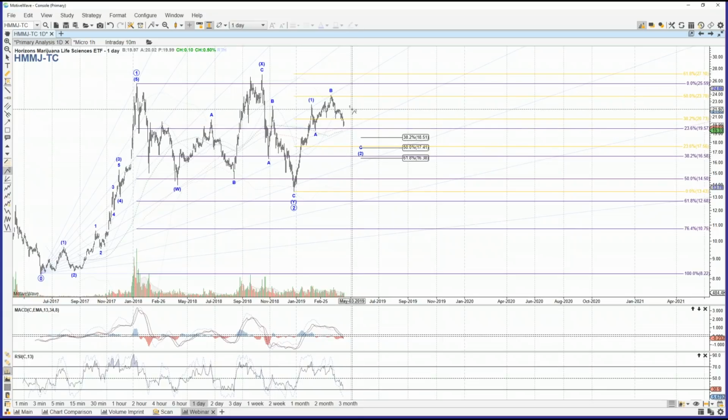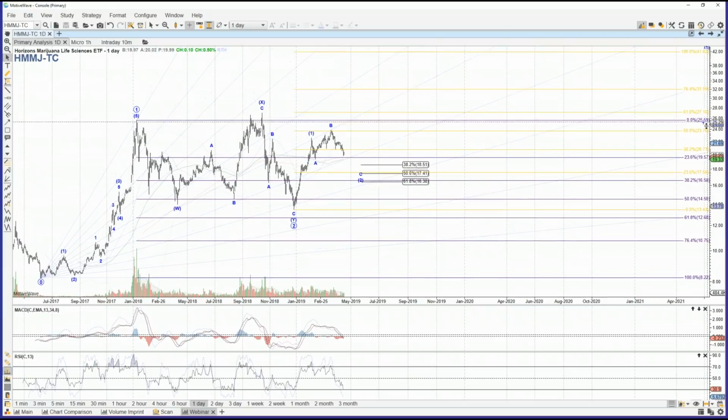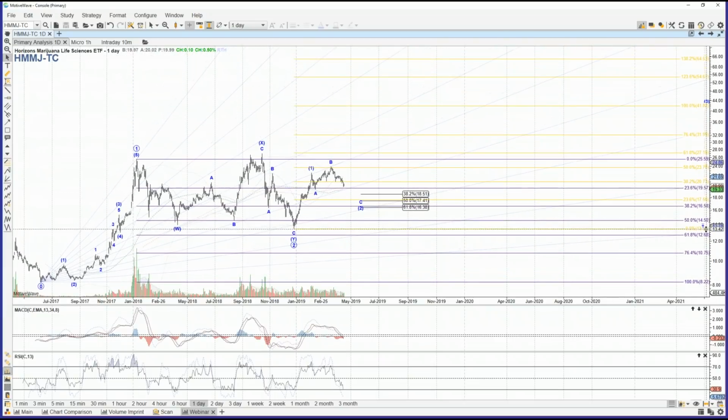Any break back above 22 is your signal level that wave C of 2 has likely completed. And if we see a nice third wave to the upside, based on the size of the larger degree possible 1, 2 here, that can take us up to the 1.236 extension for wave 3 of 3, which would be just underneath 55. So a decent amount of upside potential there.